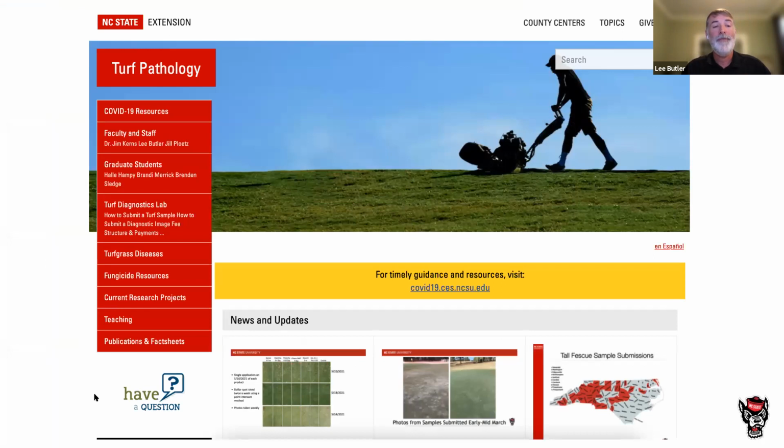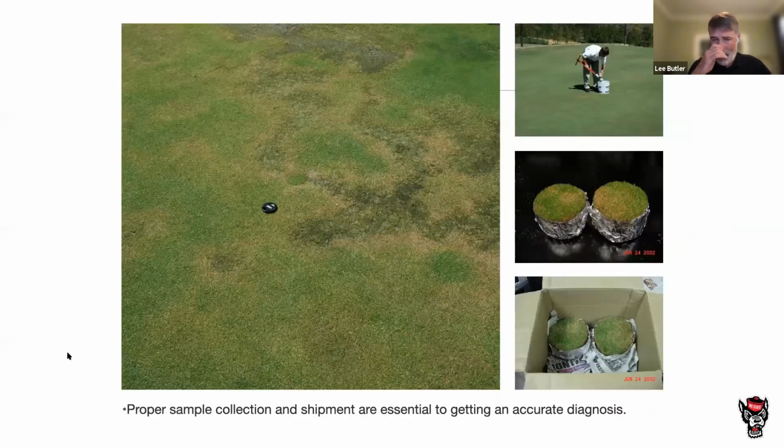So if you ever want to submit samples, you can go through your county extension office. That's what we recommend. Those folks are fantastic. Oftentimes they can help you, but if not, they know how to submit samples and they'll guide you through that. But we have a link over there on the left side of our website that'll get you there. We also have our turfgrass disease profiles and some other stuff there if you ever want to go look that stuff up.